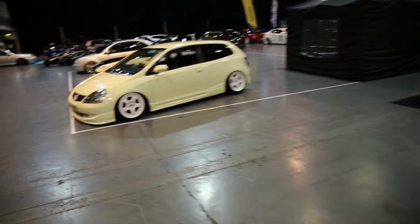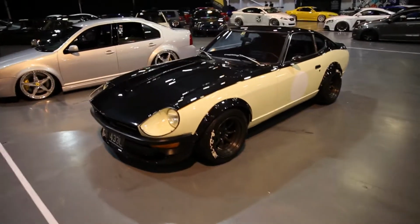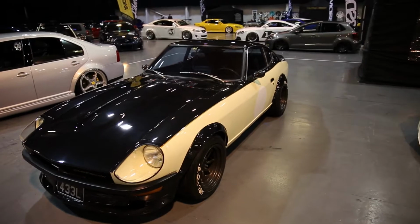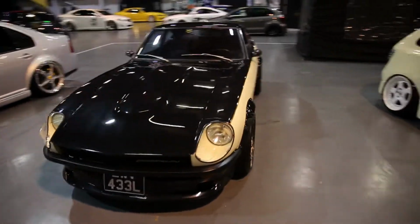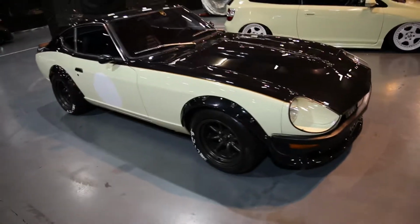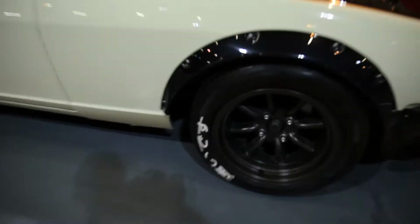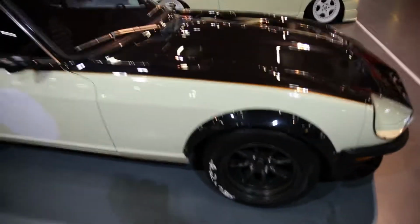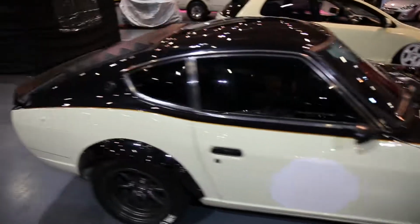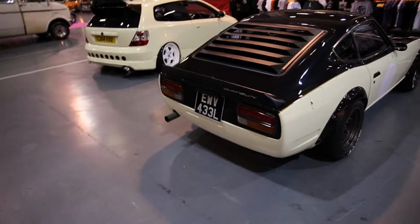I just spotted over here a 240Z, so this is the wheel horse stand. It's got all its selling, all its merch and all that stuff. Look at this thing. Oh, that's magnificent. That's entirely correct. Oh, no, I think it's covered lights. Oh, look at this. Look at that. Not seen this before. Really enjoying it.